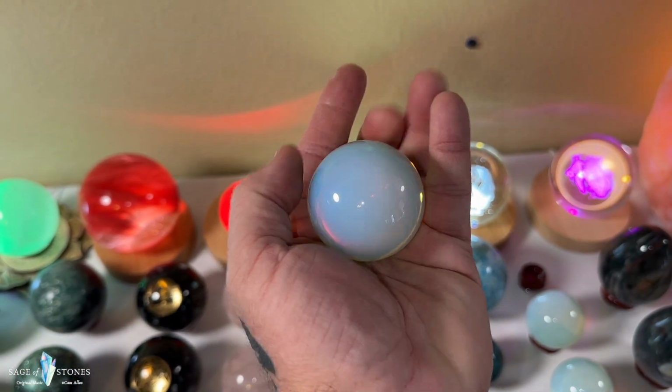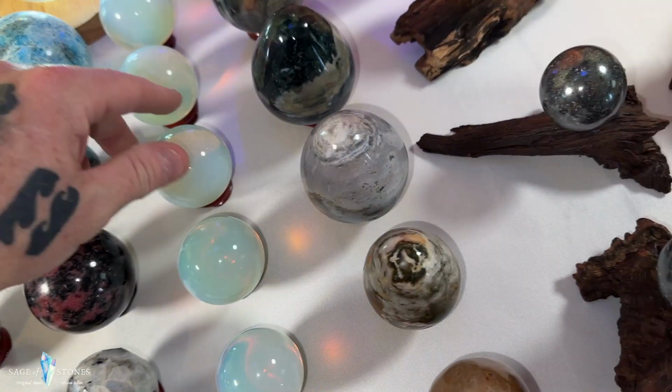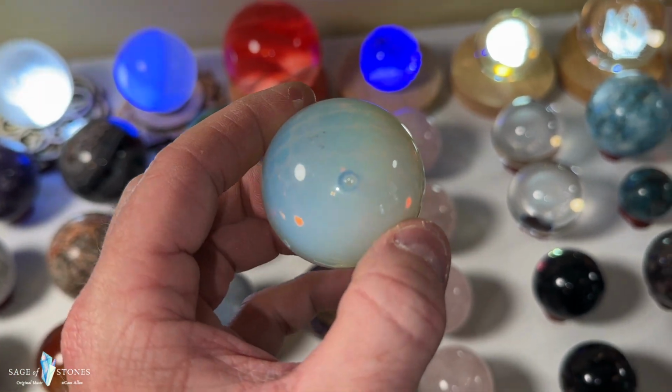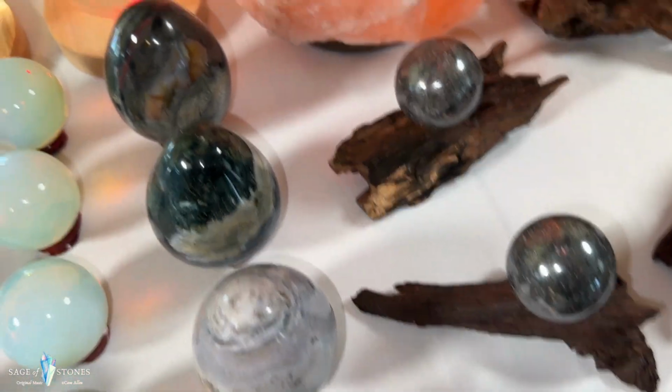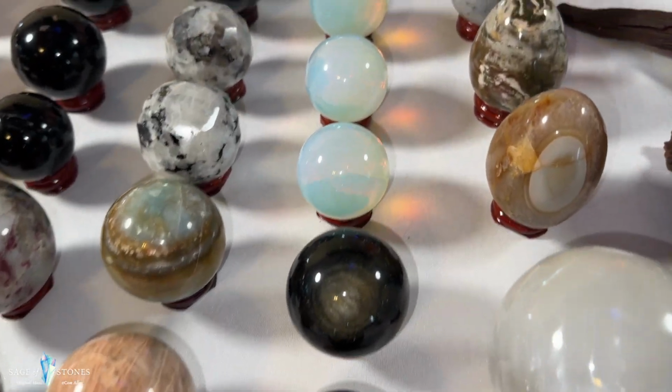All right, these are opalite spheres. They're all the same size. And one of the really cool things about some of these is that they have bubbles in them. See that big bubble there? Really cool. So I've got, what, 6 of these opalite spheres.